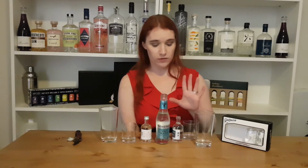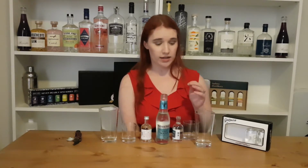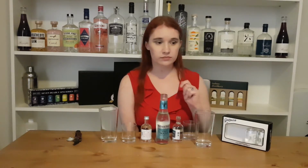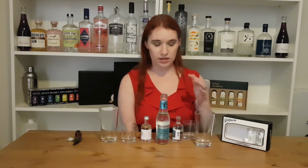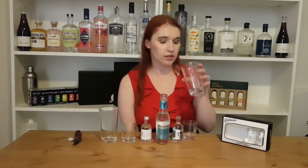This is fantastic neat and it's fantastic with tonic. It's a really, really good gin. It's become a lot more floral with the tonic, which is a little interesting with this tonic. I find that's not generally what it does, but that's what I'm tasting. It's significantly more floral. Yeah. Oh, that's heavenly. I don't know what it is. I'm really, really liking this one.